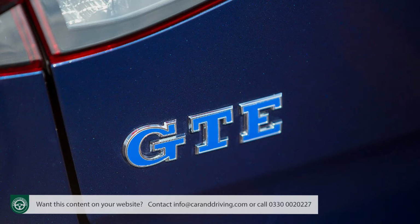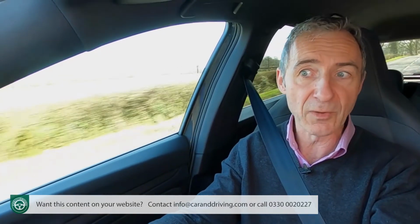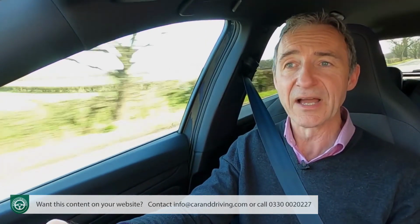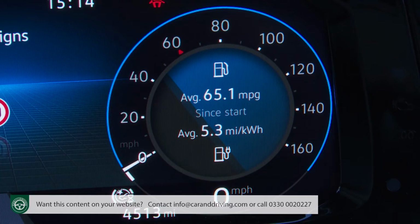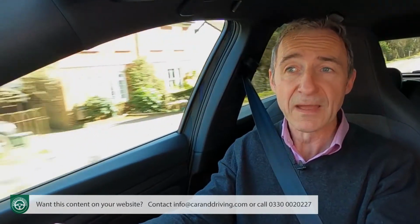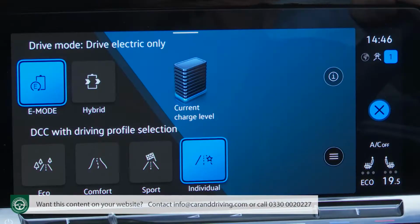The old model's range was quoted at 31 miles, but that was under the old NEDC measuring cycle, so the real-world figure was significantly less. Under more realistic and stringent WLTP testing, this Mark II version has a rated figure of 40 miles. Now, we haven't managed that in this test, but we have done enough driving to know that over 30 miles is a regularly achievable figure. That's the kind of capability that would have been a distant dream in the old car.